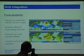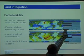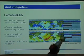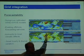And what you can see here is that the waves develop out in the mid-ocean, and you're cycling through a number of days, which you can't really see here, but it's cycling through 5 days. And you can see that it takes a number of days for those waves to reach the coast.